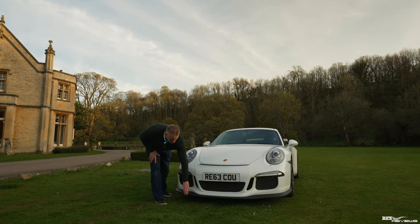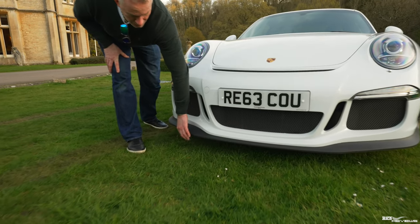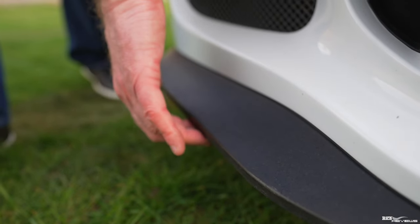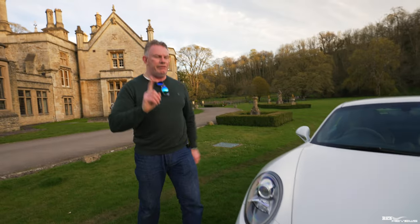Moving on to this rubber section of the front spoiler. This is made from quite a hard plastic so it's durable, but this is sacrificial, so you can replace this fairly easily and fairly cheaply. So not too many worries if that's been scuffed underneath. That's what it's there for. It's a sacrificial part.